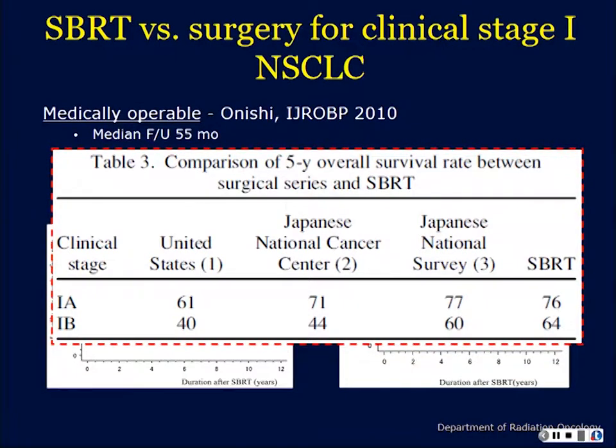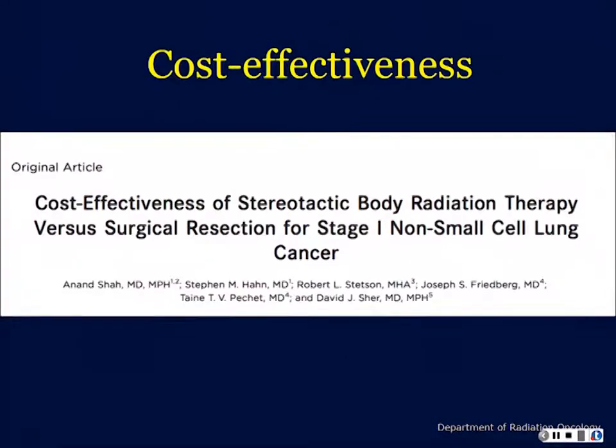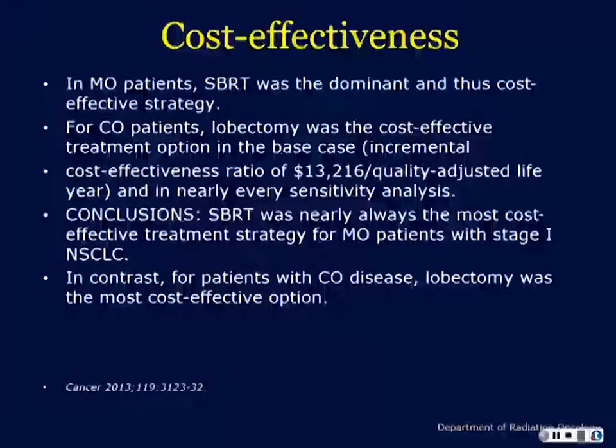This is a comparison of the same group of patients' survival rate with surgery and radiation. So 76%, 64% still alive. And then it comes to cost effectiveness. So it says that lobectomy was the cost-effective treatment option in the base case, which I have no idea, but this is data from Dr. Parashar. And then SBRT was nearly always the most cost-effective treatment strategy with stage 1.